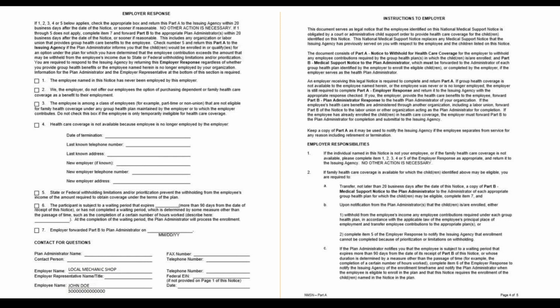If you take a look at the middle of this page, it says, keep a copy of Part A, as it may be used to notify the issuing agency, in this case the Department of Child Support Services, if the employee separates from service for any reason, including retirement or termination. What does that mean? After you've filled it out, run a copy, give one to the employee and one for you, and put it in the file so that you have it for the future.